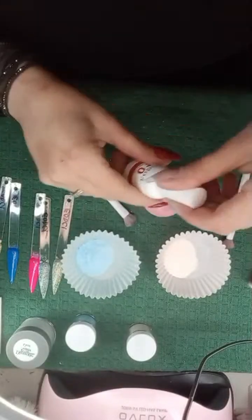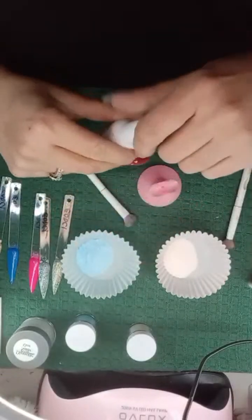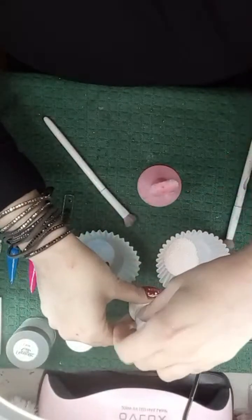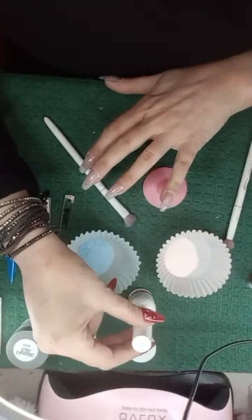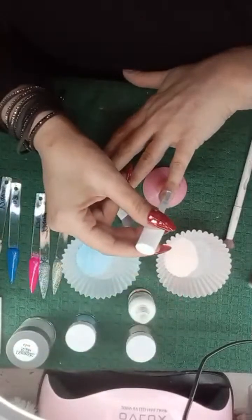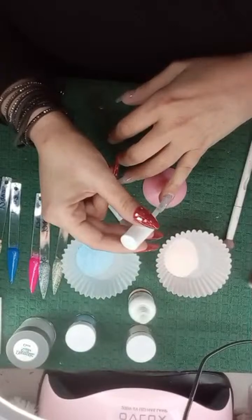All right. So here we go with our Eode C base coat. So again, this whole dip kit, the liquids and 6 dips, is only $7.99 on Amazon. I have no complaints at all with the liquids.